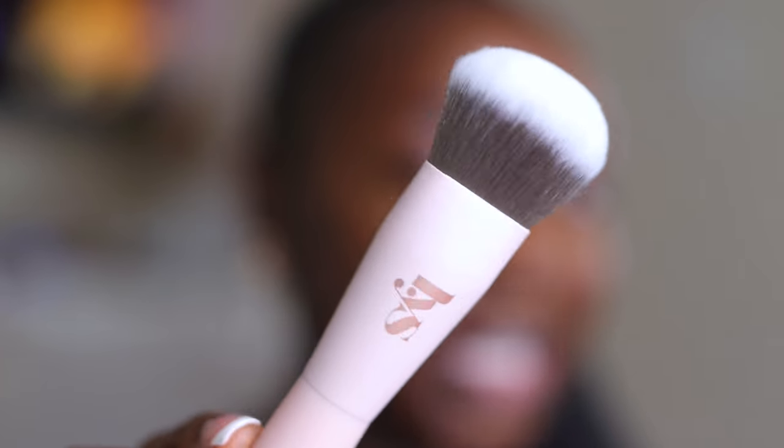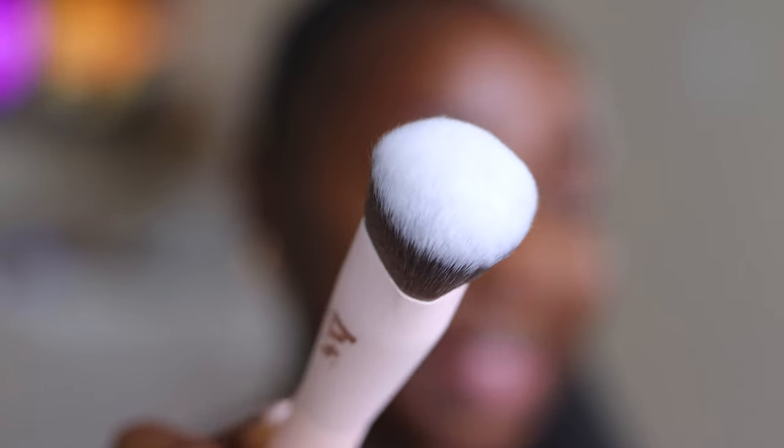This is an LYS foundation brush, but because of the size of it, like the diameter of it all, I'll love this for the contour. It's just not gonna work for me for the face. And you know, I like to make brushes work for me because you can do that.